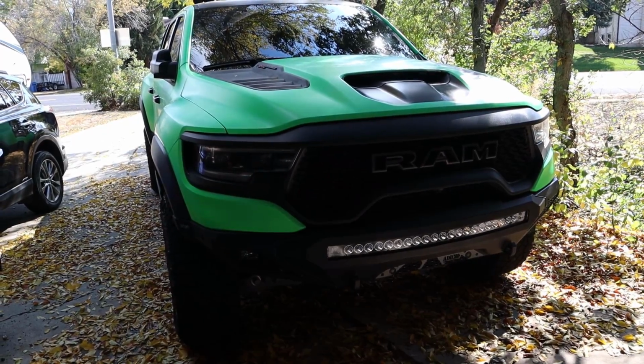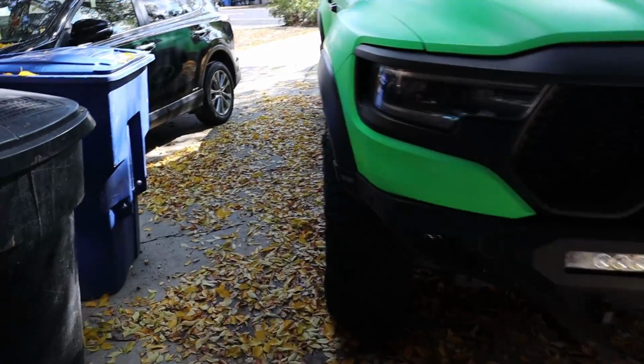Now I've got to get in some other updates for the channel with the TRX, with the Focus, because a lot of people didn't see the Focus update video, and then also with the Gen 3 Raptor. So I'll start things off with the update for the TRX, and I actually need your help with this.